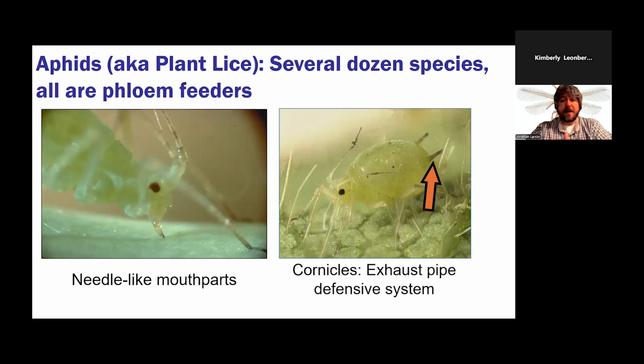I know you're also going to hear about aphids from somebody else, but I've heard that that's more of a field perspective. So I wanted to throw out some of the things that we see in a greenhouse. We have lots of different species of aphids that can pop up in a greenhouse.